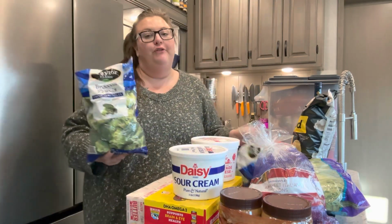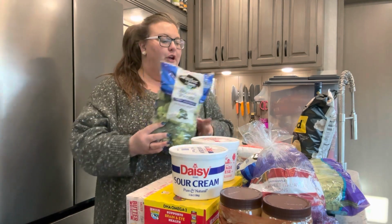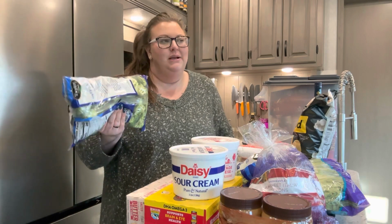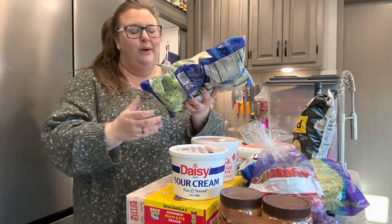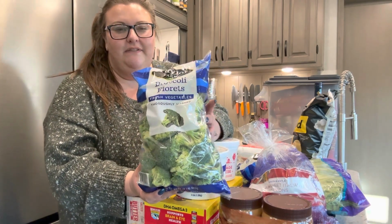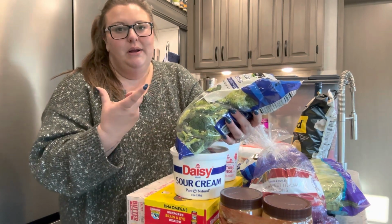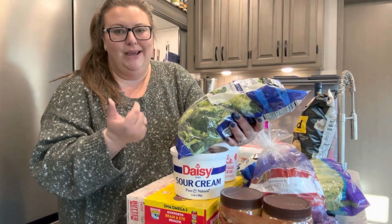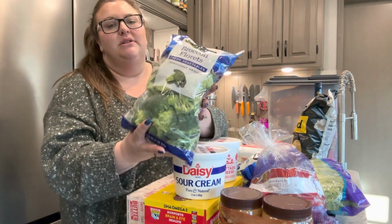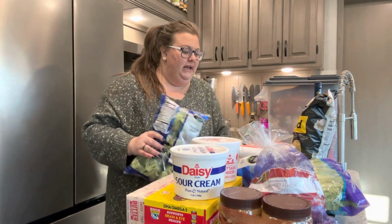I love these. I have frozen broccoli, but if I could always just have fresh broccoli in my refrigerator, I would, but that's kind of hard, especially because I only go to Sam's every once in a while. But these are like, I want to say $3.50, $3.58 maybe for the bag. And in those little freezer bags, you can get them for like $1, but they're like 8 ounces or 12 or something like that. These are just, oh, so good. And I love roasted broccoli. So that is something I get.